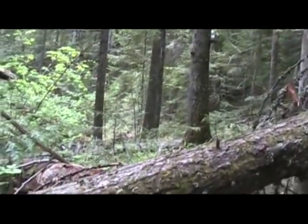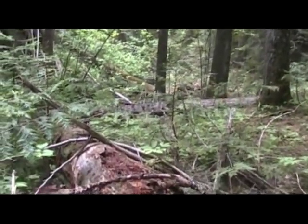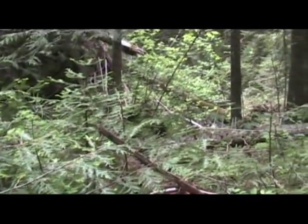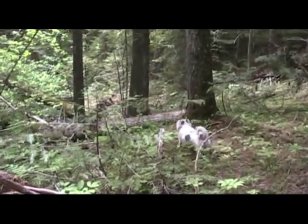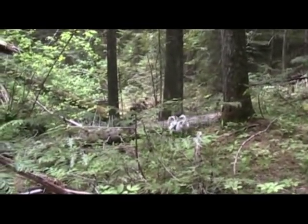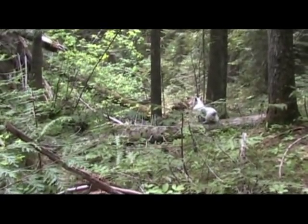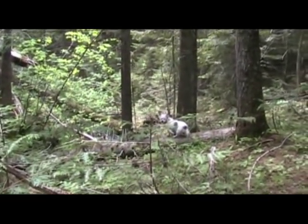Coming through here, it's just a lot of underbrush and deadfall, so it's a lot of crossing back and forth over the stream. But it's actually kind of easier just following the dogs. They seem to find the path of least resistance. So we'll just keep following Joey up there.